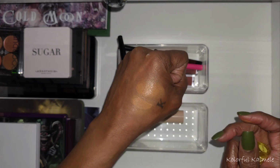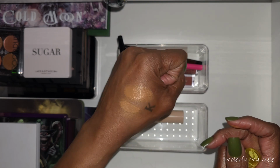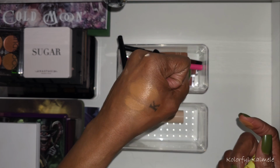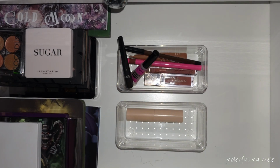The Sephora one, as you can see, is a little bit more matte, but the Kosas one has more of that beautiful natural glow to it. And when you set these with that hood of powder, nah, get out of town. I love, love, love this Kosas concealer as well as the Sephora Best Skin Ever.